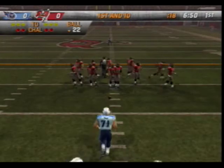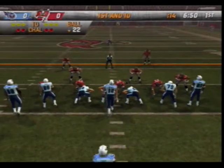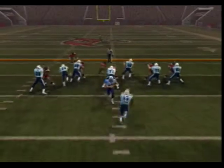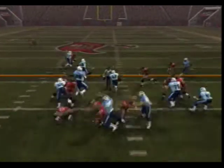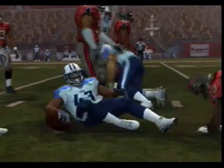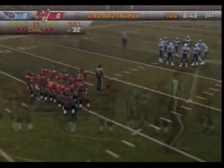It's first and 10. Ball on the 22-yard line. And off to the tailback. Robinson is there for the tackle at the 32. Lynch running hard, going right through the arm tackles.